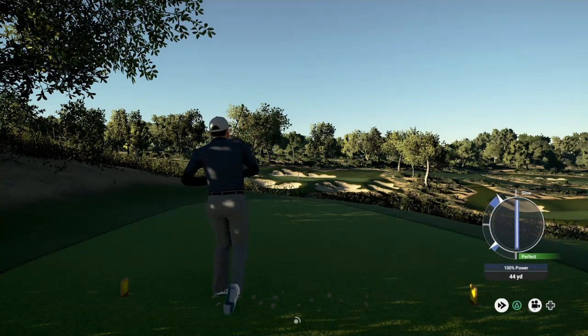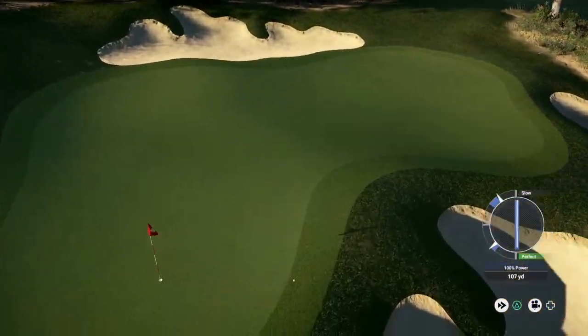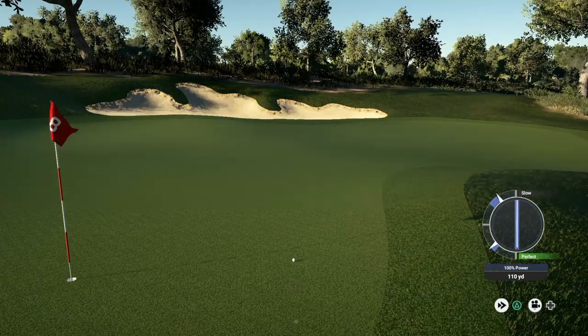Oh, I've pushed that. That is going to go right. We may just stay on the green, which should kick to the left. This should kick to the left. Might roll down a bit. Very fortunate. Did not play for that, guys.